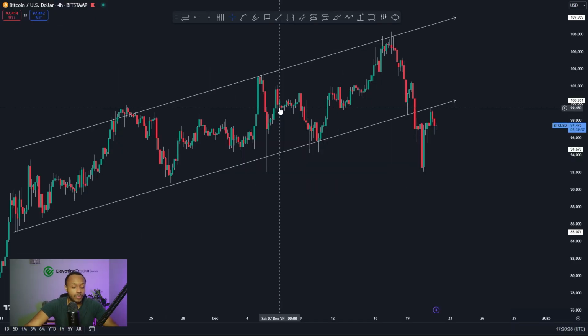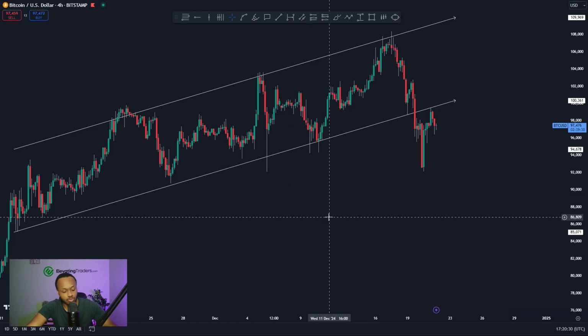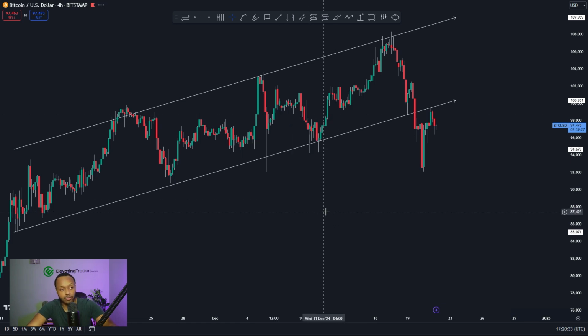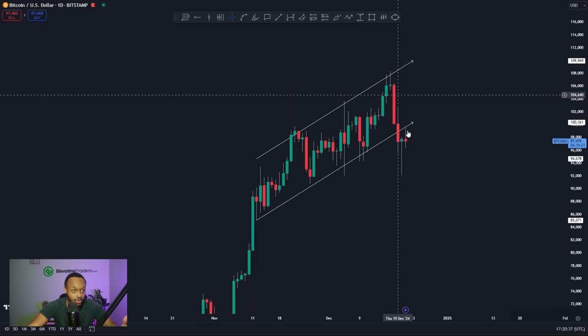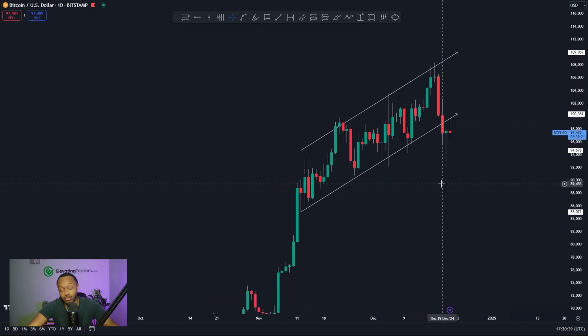Okay, so up next we've got Bitcoin. So Bitcoin very bearish this week, really big move to the downside. I've talked a lot about this ascending channel. I said there could be some nice buys into that area, but watch out because we might sell off. We tagged that area and we had a really big sell-off there.